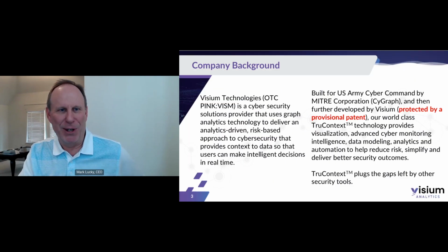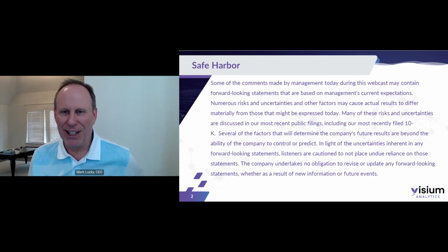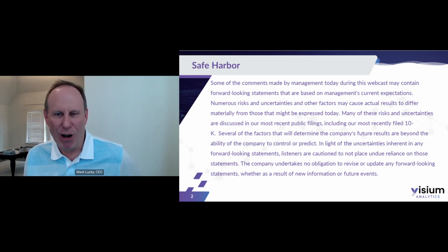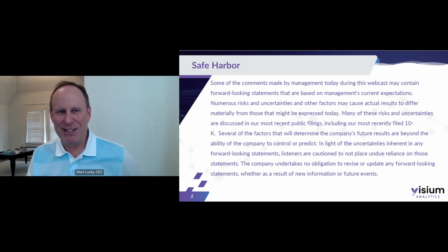Let's flip through here to the safe harbor real quick. So I'm going to put this up here. Some of the statements we make could be forward-looking, and you're cautioned to not rely too strongly on them. And you can read the statement for yourself.